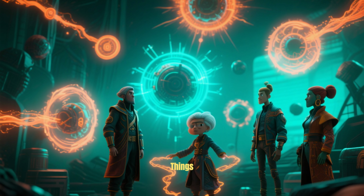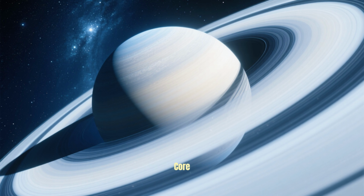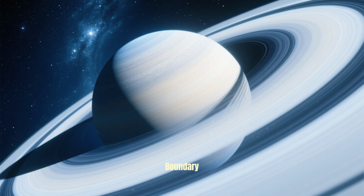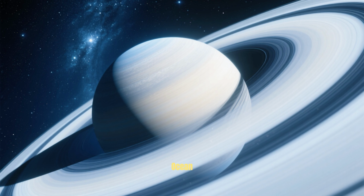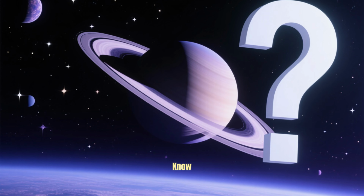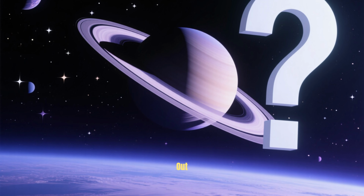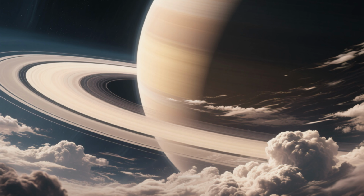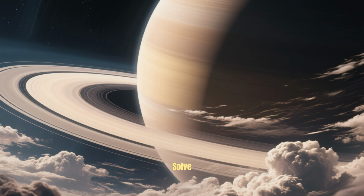There are so many things we don't know about Saturn. It may not have a solid core, and it may not have a clear boundary between its atmosphere and its planet, and it may have an ocean of some kind. But you know what we do know? It is not a planet that we have ever figured out. It's a fascinating gas giant that continues to hold mysteries that we can only hope to solve.